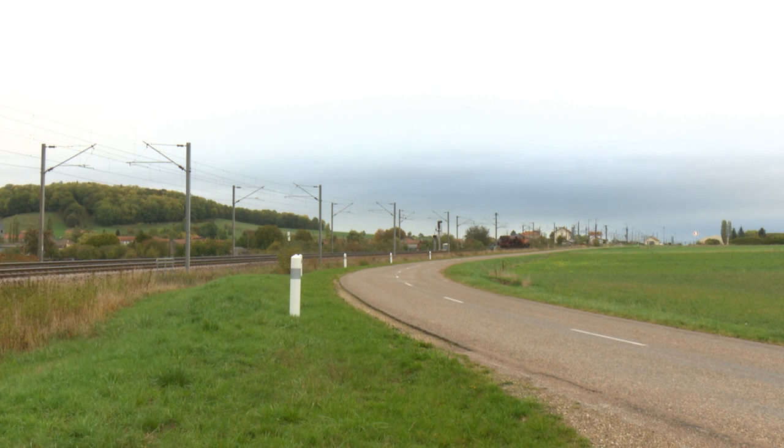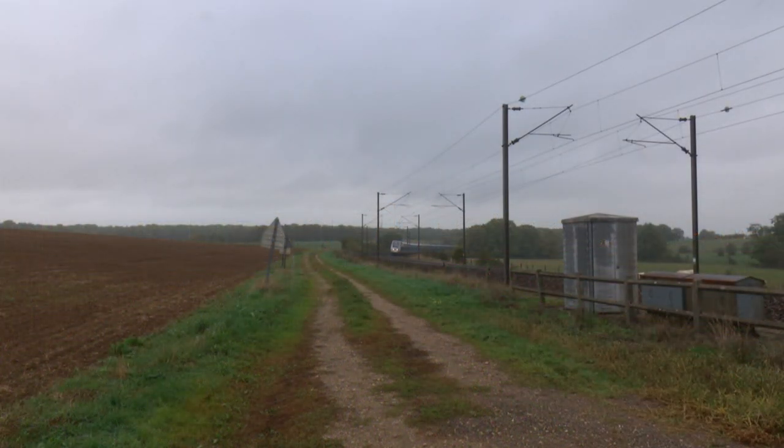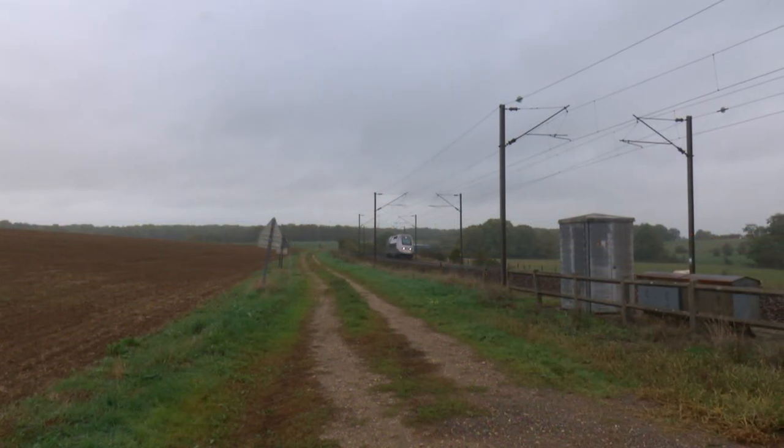Moving south to Avricourt again, and TGV set number 773 is seen here, working the 0805 service from Metz to Montpellier.